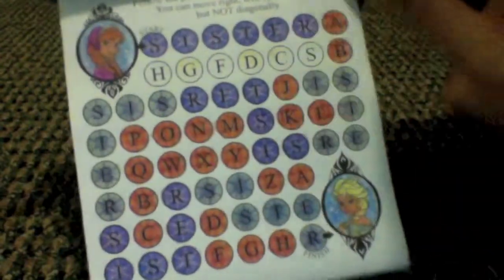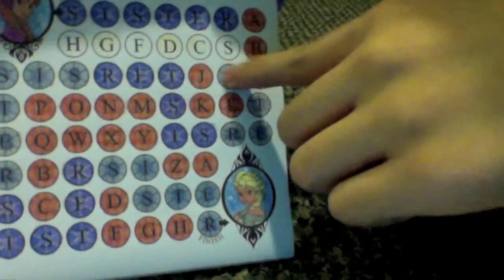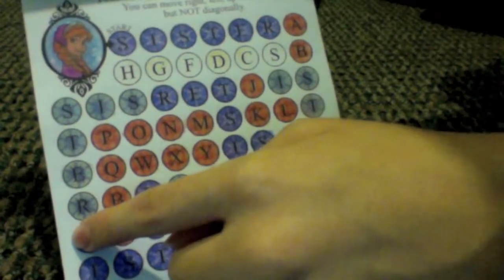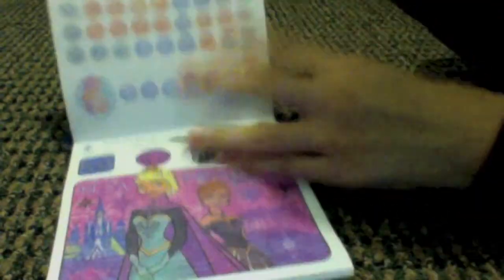And then here, you have to follow the paths that say sister. So it would be like this, like this, this, and then this, and this. But I colored all of it because when it bleeds through, yeah, that's fine. And I did this too, and I liked it. I did this, and I think it's beautiful.